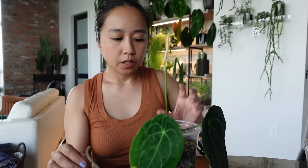Man, this thing actually has a lot of pollen. There's a ton of pollen falling off of it, and it's all over my table. Oops. So I think this is nice and covered now. I don't want to overdo it as well. And that's pretty much it. And then you just wait.